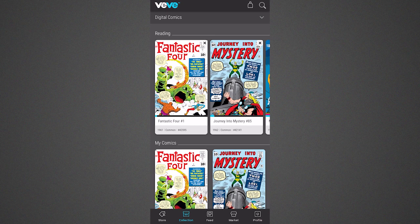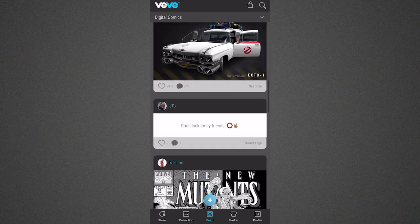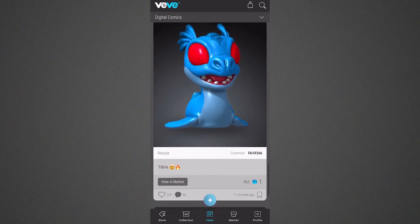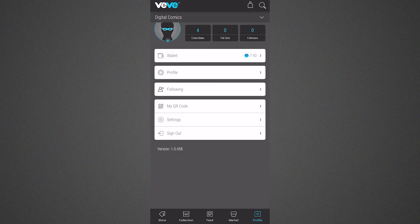So the other two features we're going to look at real quick. The tab in the middle is called Feed. This is just kind of like a Twitter feed or any other social media. It's going to have people posting their collectibles and posting comments about them. And then the last one is important. So the last one is this Profile tab.